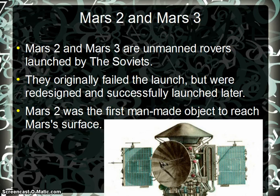Mars 2 and 3. Mars 2 and 3 are unmanned rovers launched by the Soviets. They originally failed to launch, but were redesigned and successfully launched later. Mars 2 was the first man-made object to reach Mars' surface.